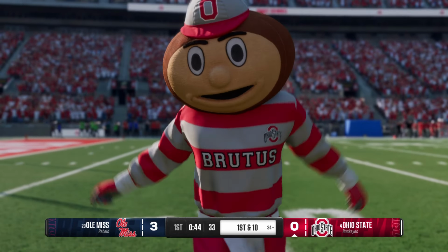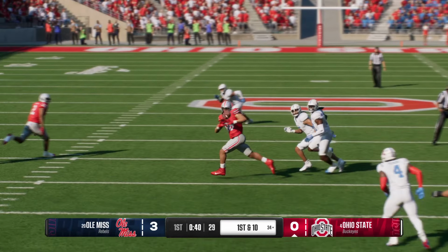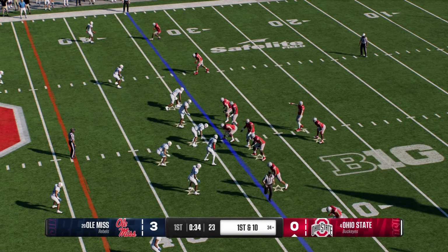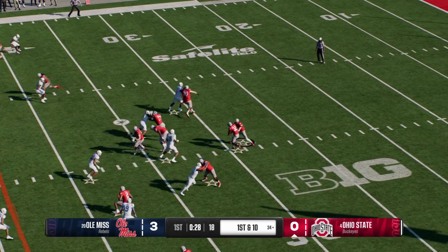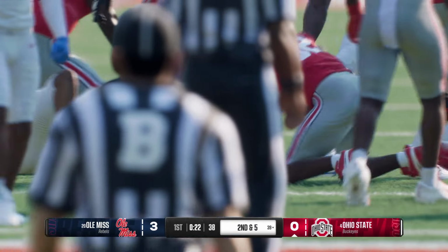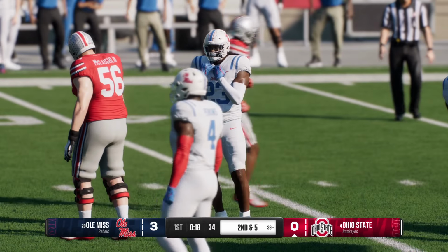The Buckeye aerial attack continues to be prolific. You feel as if they're on the verge of scoring on any snap. And it's such a good blend between such great offensive talent year after year after year that you see go to the draft, but also great play calling, great play design. They've always got it working, and you know this offense is always capable of hanging 40 points and making it look easy. Good pickup on the ground, and they'll mark him down at the 39.